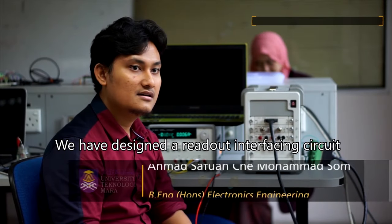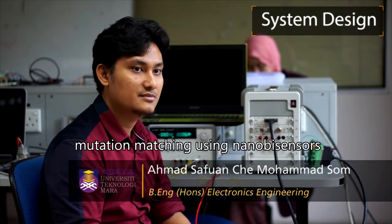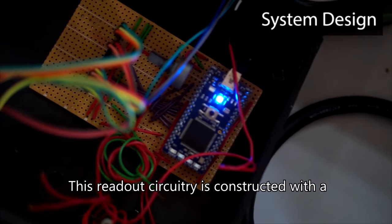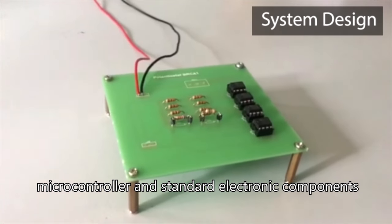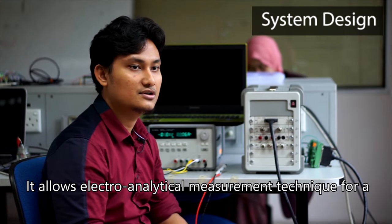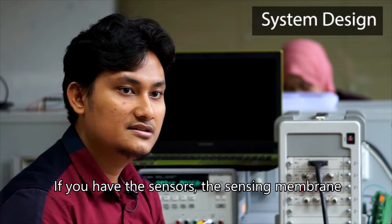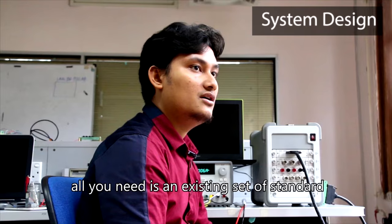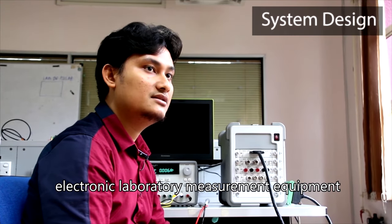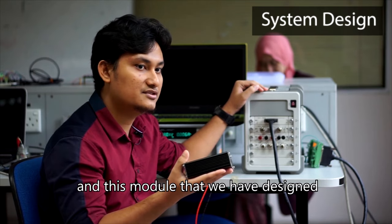We have designed a readout interfacing circuit that allows the detection of BRCA1 gene mutation matching using nanobiosensors. This readout circuitry is constructed with a microcontroller and standard electronic components. It allows electroanalytical measurement technique for a 3-electrode sensing system. If you have the sensors, the sensing membrane and the samples to test, all you need is an existing set of standard electronic laboratory measuring equipment such as this Keysight modular instrument and this module that we have designed.